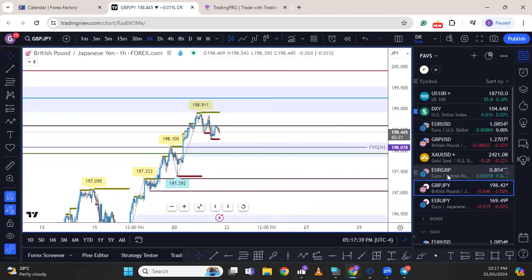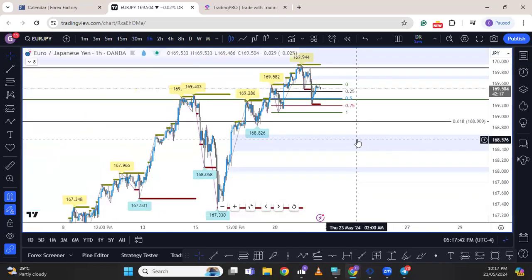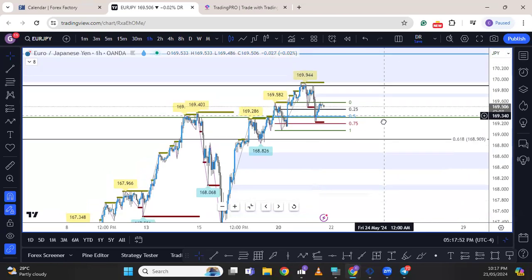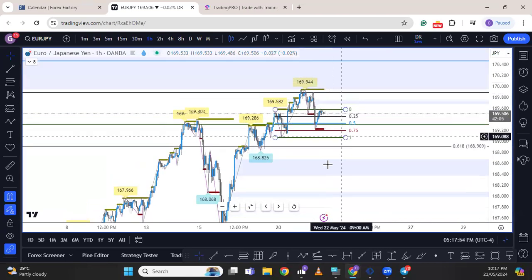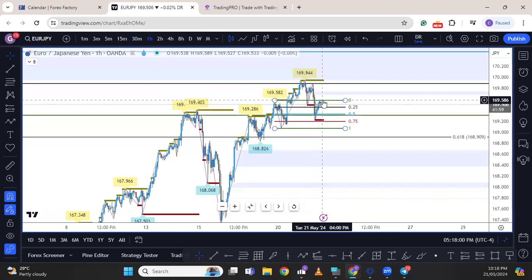Next, we are going to be looking at euro yen. Euro yen, you notice due to the euro pound drop, it has dropped further than euro pound yen. So this way, still bullish, as long as price stays above 168 points. That's basically what we have going into tomorrow.